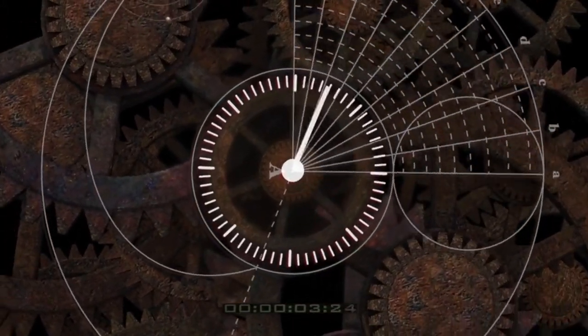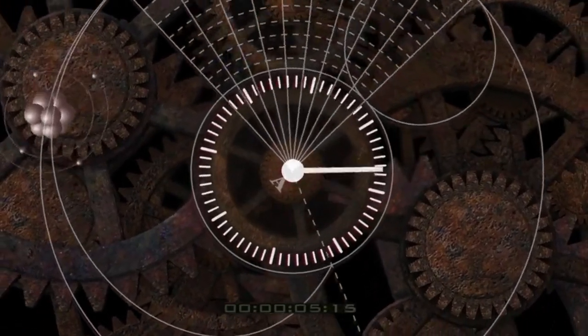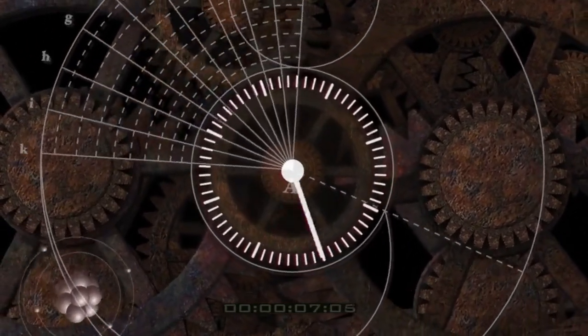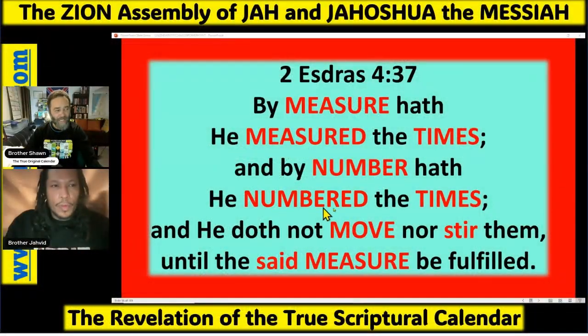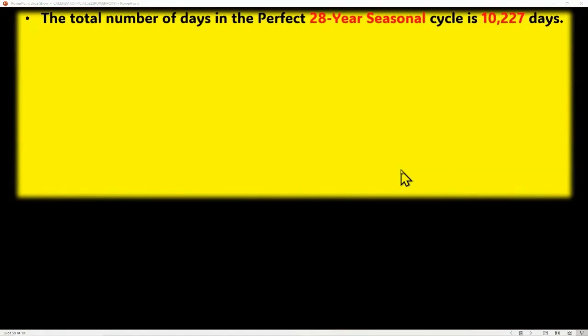Remember, we're talking about numbering and numerics. Look at this. He measures the times. That's right. Not measuring them by the sun, moon, and stars. The sun, moon, and stars operate within JAH's 7-day weekly cycle. He's numbering them. He doesn't move or shift them. He knows what's going on. And let me get more into what I'm talking about here. All right, take this in.